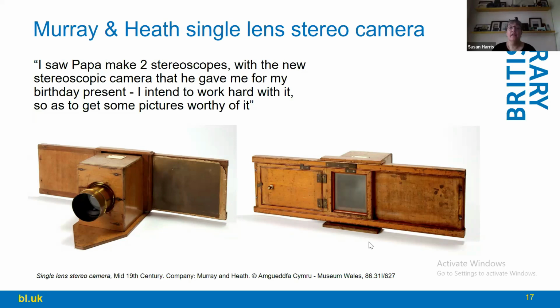Also for her birthday, she received a camera. This camera was a Murphy and Heath single lens stereo camera. This is the actual camera. It is held by the Museum of Wales. As you can see, you load the plate in the back door thing, and you focus your shot, and then you slide the whole back mechanism along, and you'll be able to take 2 photographs.